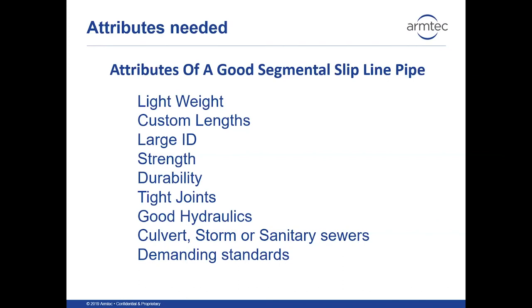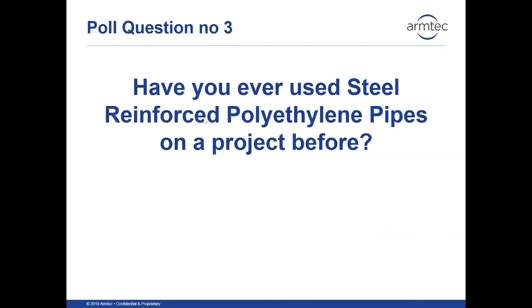So this takes us into our next poll question. We'd like to know, before we start talking about steel reinforced polyethylene pipe, have you ever used steel reinforced polyethylene pipes on a project before? Be it open cut, doesn't have to be trenchless. We just want to know if you're familiar with the steel reinforced polyethylene pipe product. Again, we'll give you an additional 10 seconds.